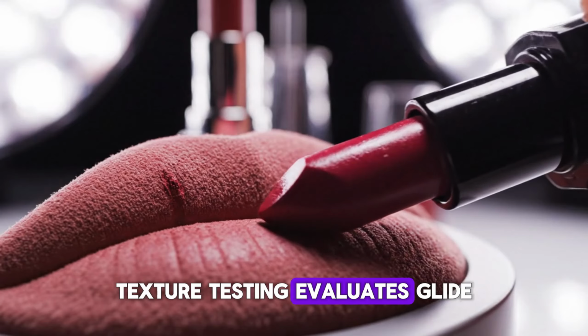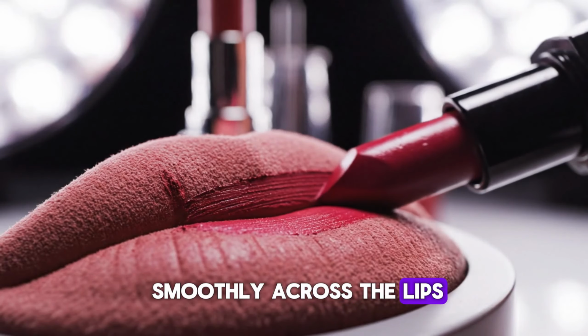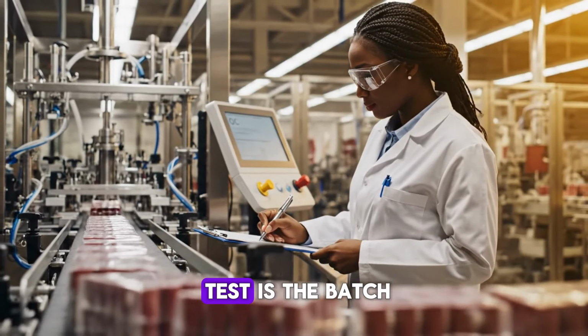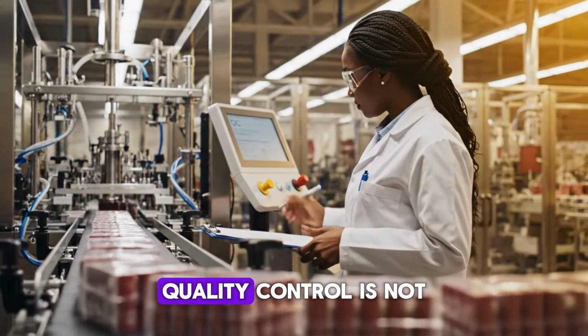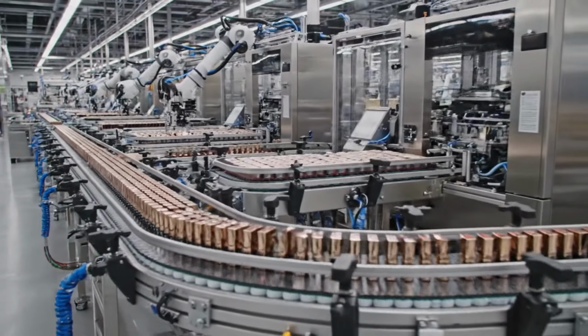Texture testing evaluates glide, friction, and creaminess. The lipstick must move smoothly across the lips, neither dragging nor slipping excessively. Only after passing every test is the batch approved for release. Quality control is not the final step. It is the guardian of trust.